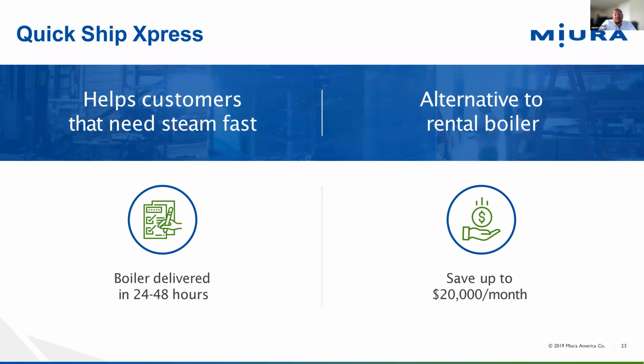Okay, the last thing here is that we have a Quick Ship Express. Since our boilers are small footprint and easy to build and design, we have them on the shelf. If a customer ever needs a boiler after a critical failure, we can have a boiler on the truck in less than 24 hours. The flip side of this is that the customer is no longer required to do a rental boiler, which could run up to $20,000 per month.